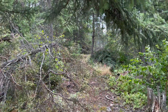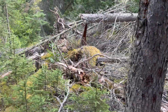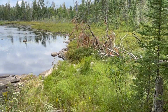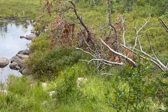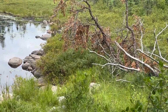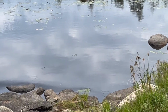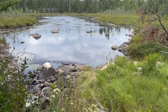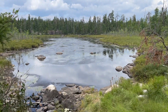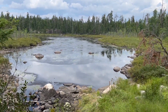Alright, I think I found the first portage. Come out from over there. We're supposed to come down here and skirt around this little bit here. There's this huge blowdown in it. I don't know how to get over that with the canoe. So I think I'm going to come down here, move everything over, load up, and paddle across this little bit here. Hope this wind lays down.